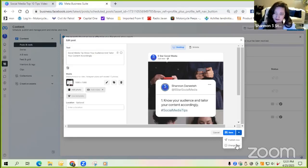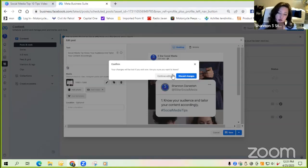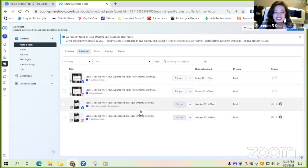So any post that you have scheduled, you're able to go back in and edit that post. But if you have scheduled it for Facebook and Instagram, you have to click on both of these posts separately in order to be able to edit them, okay? Now, your question might be, well, Shannon, how do I schedule the post in the first place?